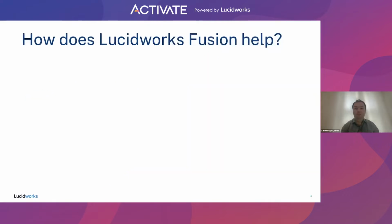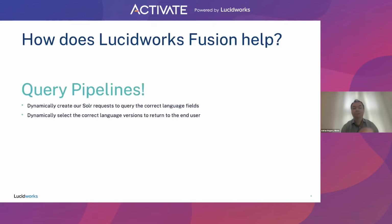So, as a user of LucidWorks Fusion, we rely on one of its key features here to assist us with that problem. And the feature that we are using for this mainly is query pipelines. So we make extensive use of pipelines to ensure that no matter where a search has come from, we're able to handle language and translations appropriately. And we do this by dynamically making changes to both the queries that we send to Solr, as well as the fields that are requested back and then returned through to the end user.